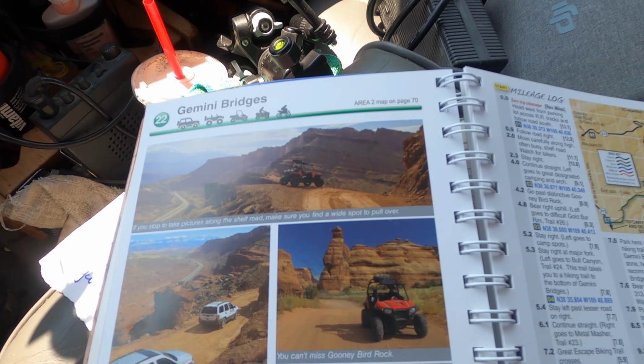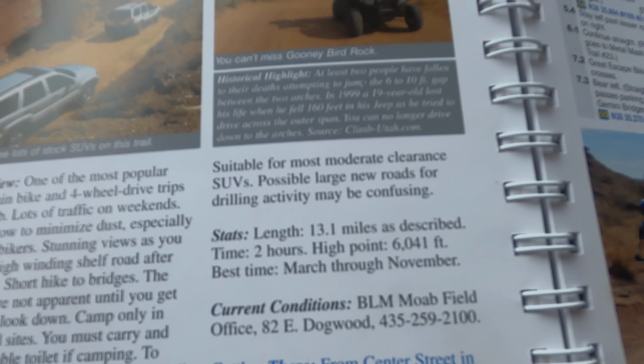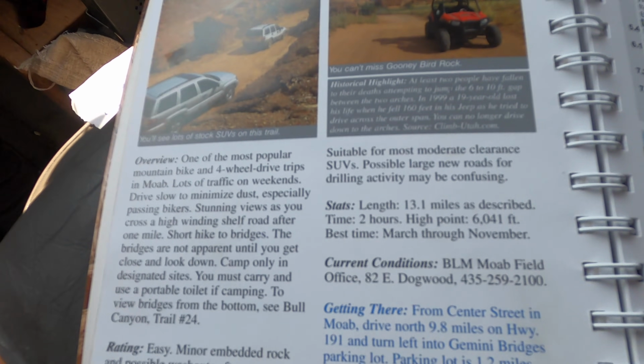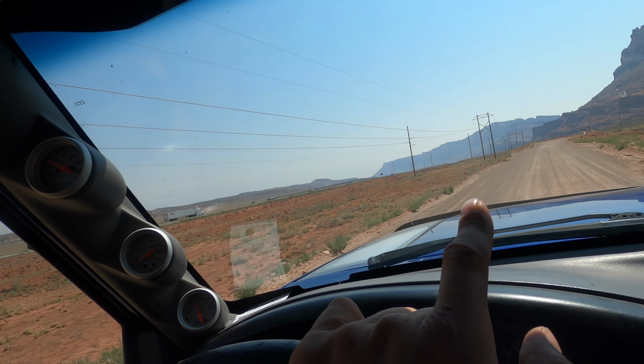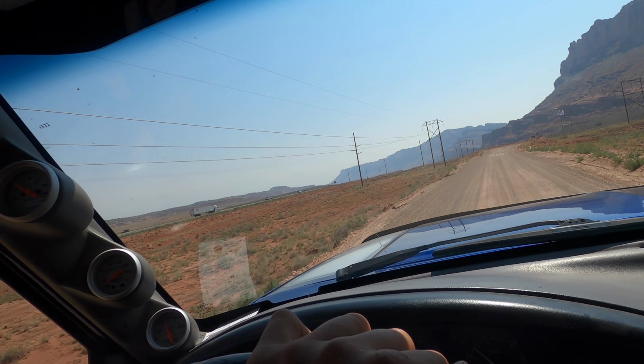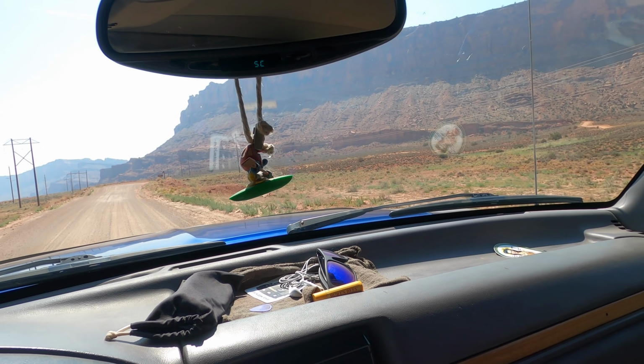So the old guidebook says that the trail is about 13 miles, 13.1 miles, takes about 2 hours, but I'm driving a camper and I ain't in a hurry. I try to take it as chill as we can. Speaking of chill, this road's supposed to be chill for about 2 or 3 miles, and then it starts getting kind of narrow and steep and gnarly. Maybe that's where we're going up there. I don't know, this looks sweet though.